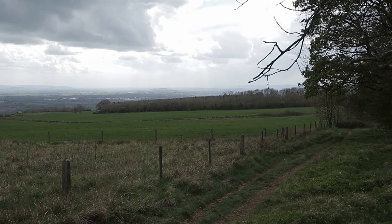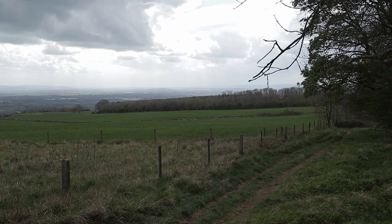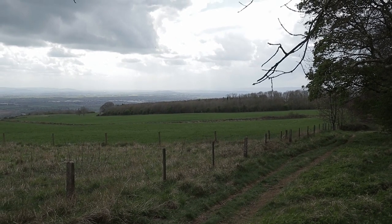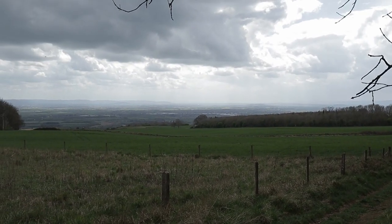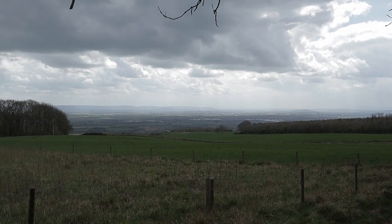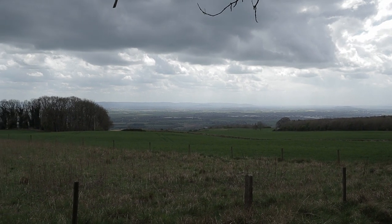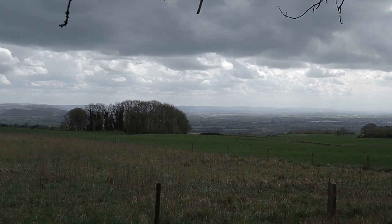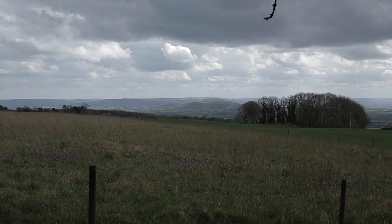So we've now made it to the summit. Just getting views on the other side. Now looking down towards Churchdown Hill outside Gloucester. You can see the other outliers there. It's also Robinswood Hill, and that is the escarpment of the Cotswold Hills proper. And immediately opposite me here is Cleeve Hill, which you'll be familiar with from the Cotswold walk.